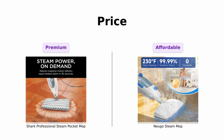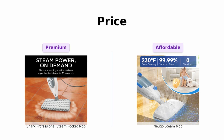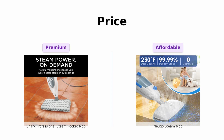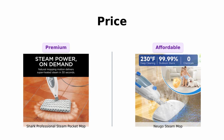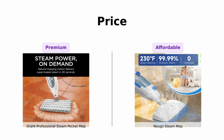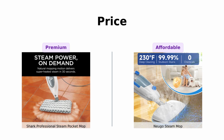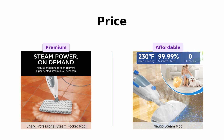When it comes to price, the Shark Professional Steam Pocket Mop is priced at $149, which many reviewers appreciate for its effectiveness and quality. They commend its 3-level steam setting and durability, with some stating they have purchased it multiple times over the years. On the other hand, the Neugo Steam Mop comes in at a budget-friendly $109, with users praising its value for money and effectiveness in cleaning various surfaces, including grout and scuff marks. It's like the Shark is a fancy restaurant, while the Neugo is your reliable diner.